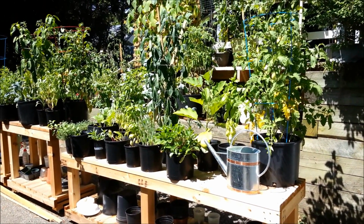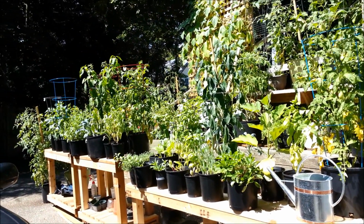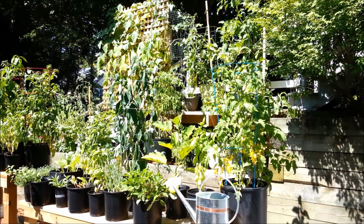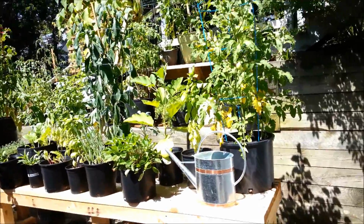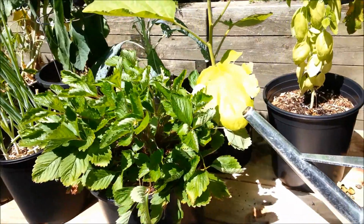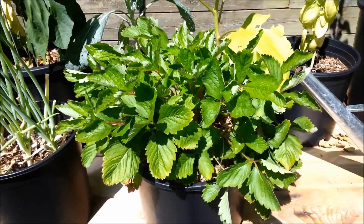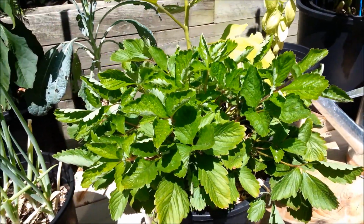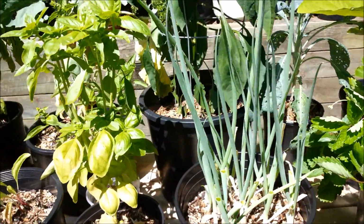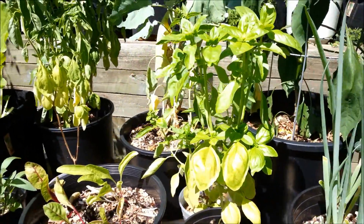It's August 27th, 2016, and I thought I'd do a short video documenting the state of the garden and giving a little tour. Here we have alpine strawberries. I just got the first few berries off of this today, planted from seed in the fall. Scallions, or green onions, from the farmer's market.